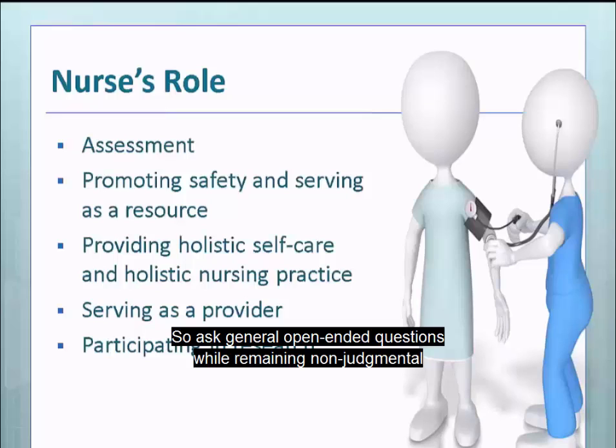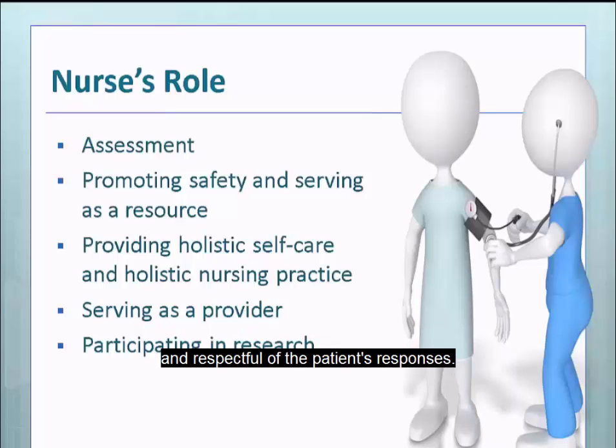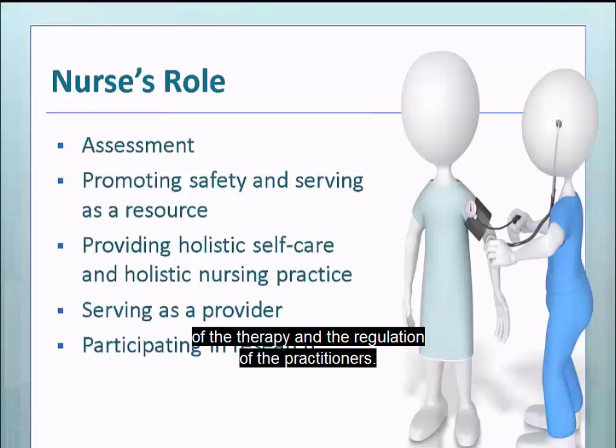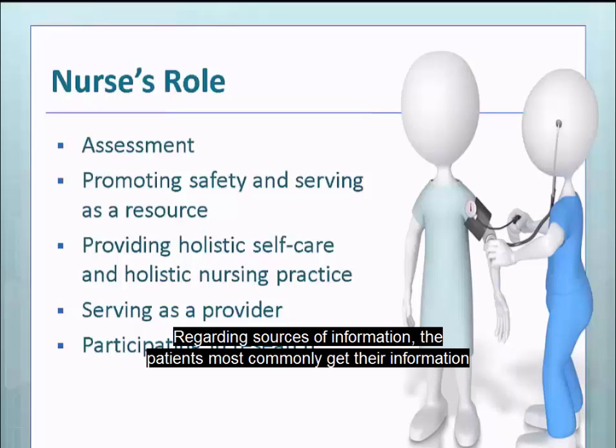So ask general open-ended questions while remaining non-judgmental and respectful of a patient's responses. Safety concerns include the reliability of the information, the safety and effectiveness of the therapy, and the regulation of the practitioners. Regarding sources of information, patients most commonly get their information from health food stores, informal word of mouth, books, magazines, and the internet. Patients need to be encouraged to seek professional assistance with these decisions.